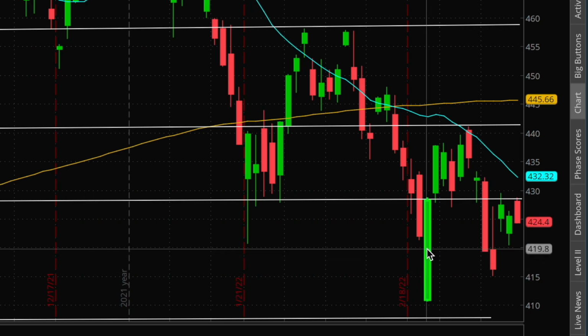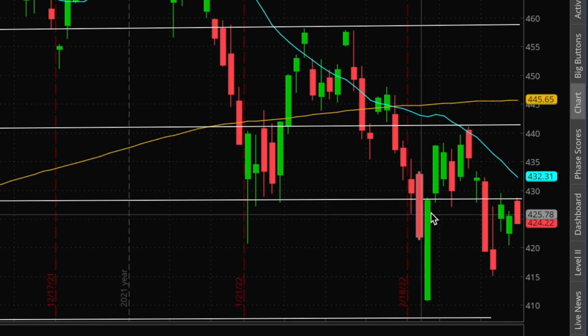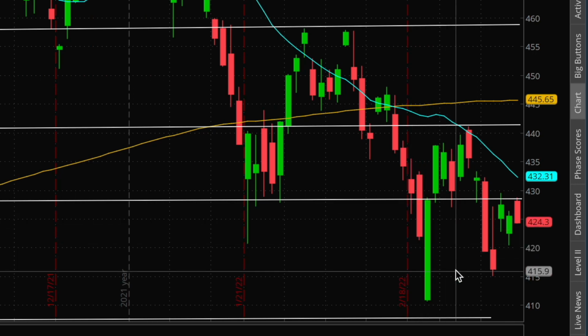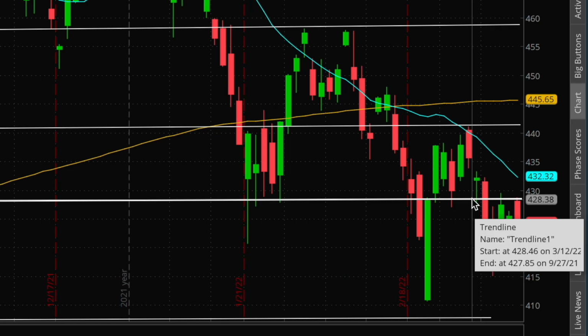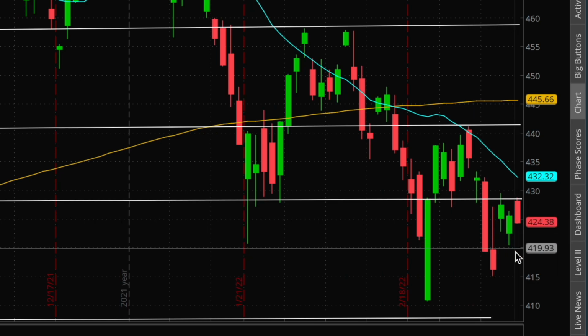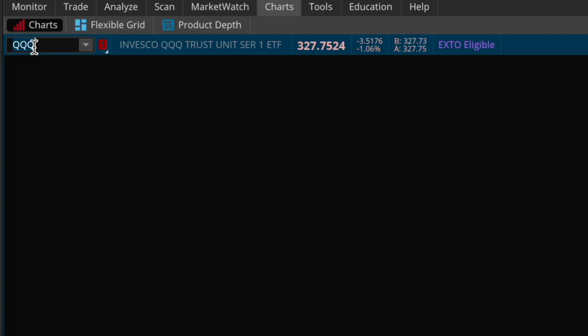So this candle right here was the beginning of the Russian invasion of Ukraine. And obviously, as you can see here, stocks went crazy when that happened. So again, if SPY cannot get above this point here, then of course the path of least resistance is to simply go downward.